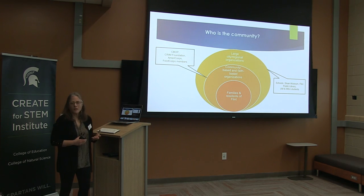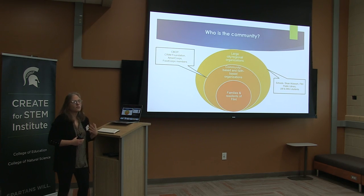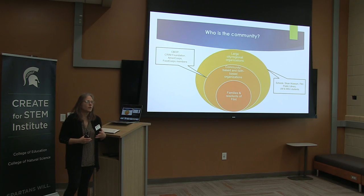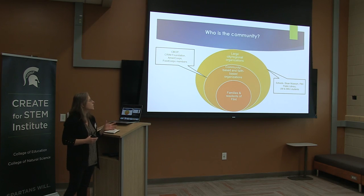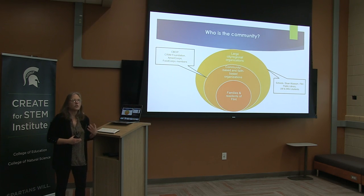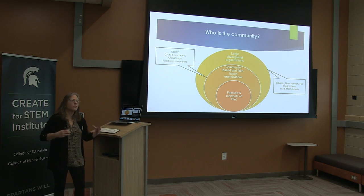So when we talk about the community being involved in Health in Our Hands, a question often comes up: what do you mean by community? In an ecological approach, we mean starting with the families, the students, and the residents of Flint as central to who the community is. There are also supporting community-based organizations and faith-based organizations, as well as agencies and programs that relate more closely to the families, and then larger city and regional organizations, hospital systems and the health department, that also relate to and support families. You can see some of our partners related to those different layers of the community that we worked with in our approach.